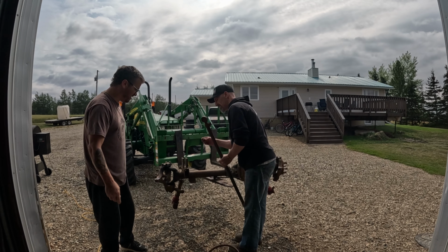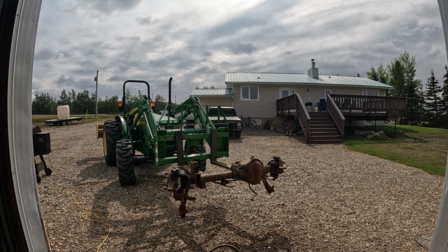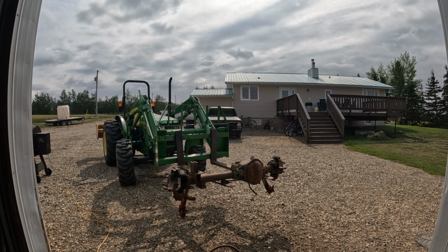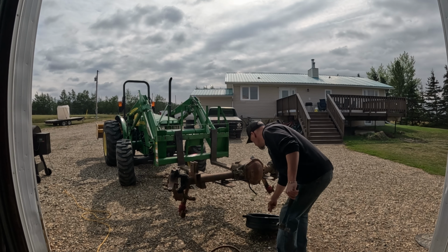So what we're doing here is trying to find a ring and pinion for the pig. This diff, we're gonna open it up and see if it's got a 410 in it, because the one that's in the pig is not doing so great as far as the teeth goes, a little chipped up.